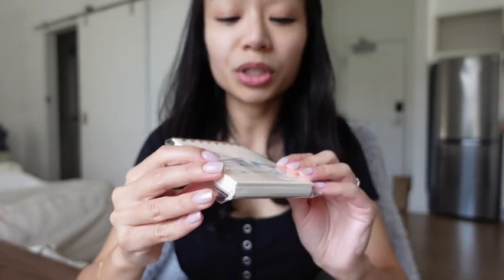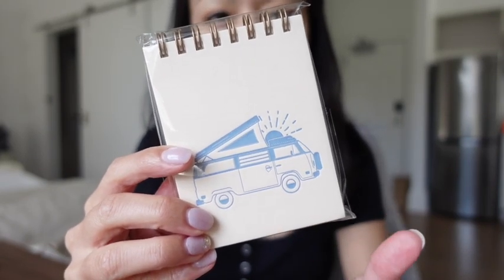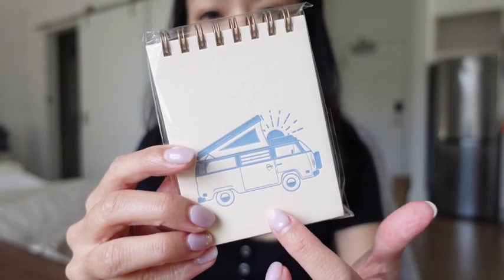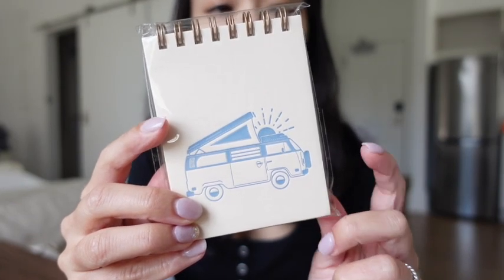It's so cute. The reason I got this was I think this looks like our very good friend's van that they used to travel across the country during COVID. I think they call it Westy because it has a little pop-up here. It may not be an exact replica, and I may be very wrong, but I got this little notebook because I thought it was so cute.